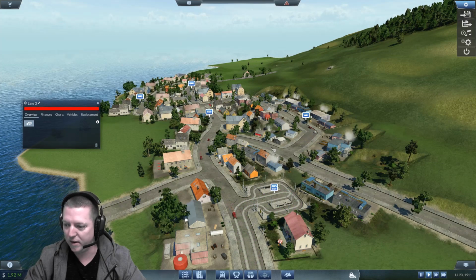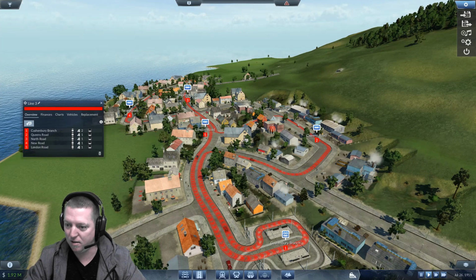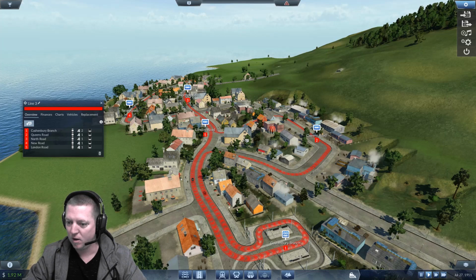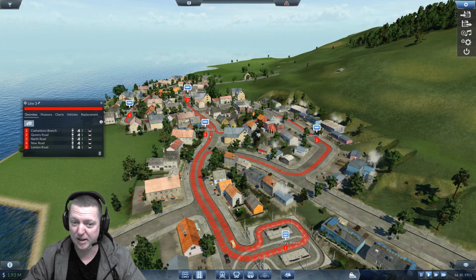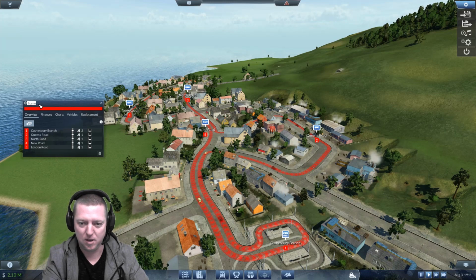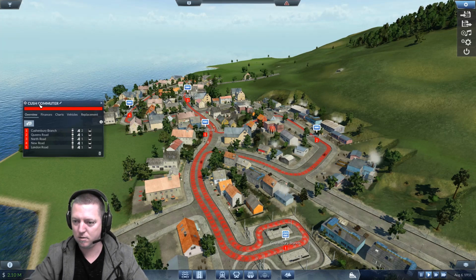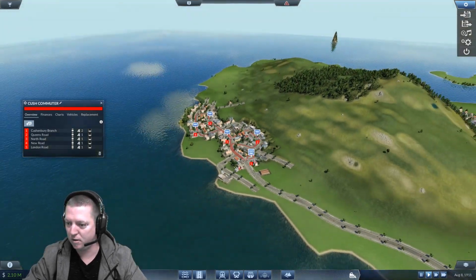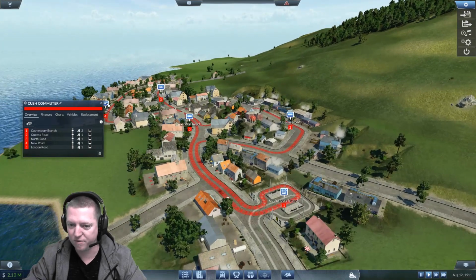Okay, this one's going to have a nice little red line. So you're going to start from there, head up to there, go down to there, go to there, go to there, and basically that's it. I'm just going to run it on one side of the road because I think that is going to help, and it's only a small route. It's only going to need 3 buses, max. Maybe 4, we'll see. All right, that one is the Cush commuter. Again, this is assuming this place is called Cushenbury, which I do believe it is. Yes, it is. So that's Cush commuter. Very good, okay, so we've got that.